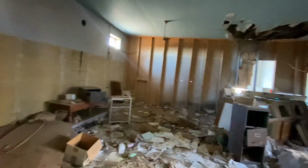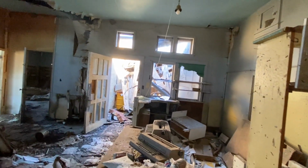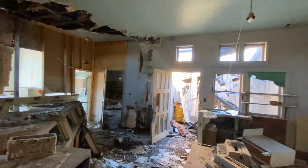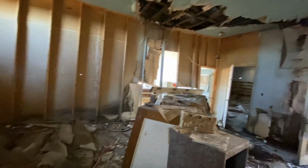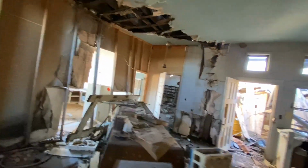This looks like the shop side, clearly. That's where, on the other side, is where I came in. That's where that roof is kind of collapsed. Let's see. Around this way. There's a ton of paper. New Coke. Check that out.